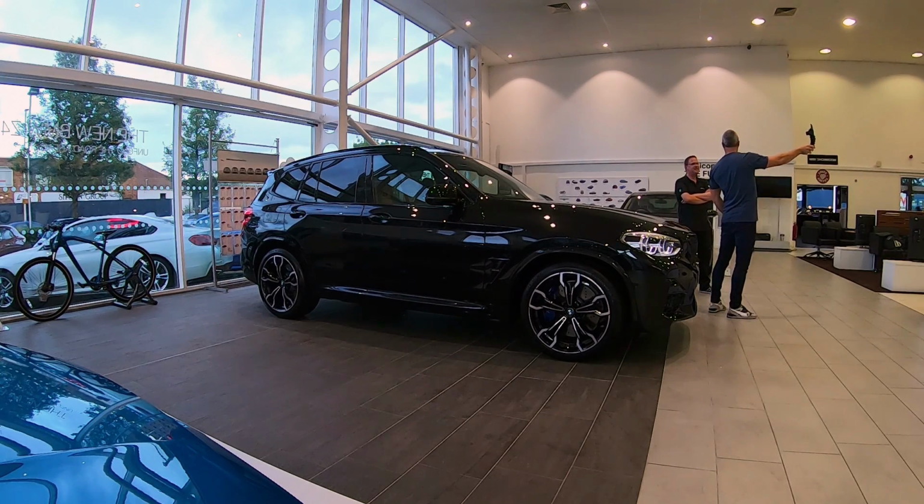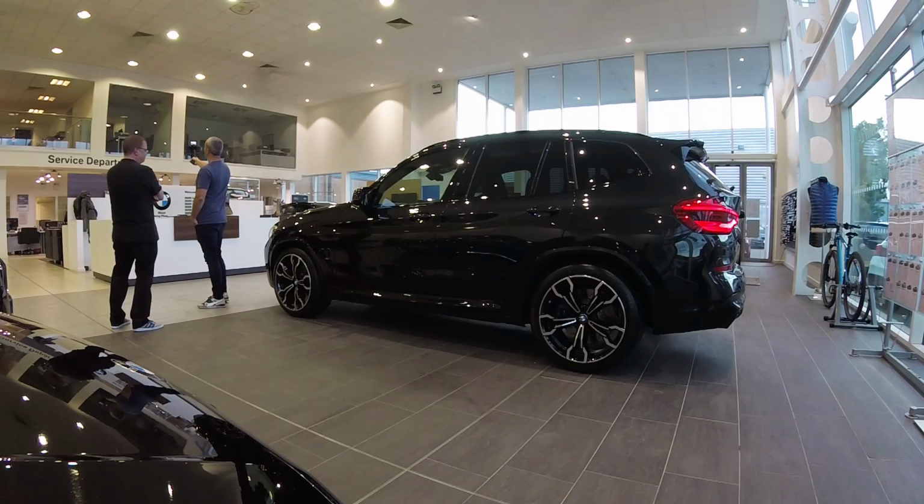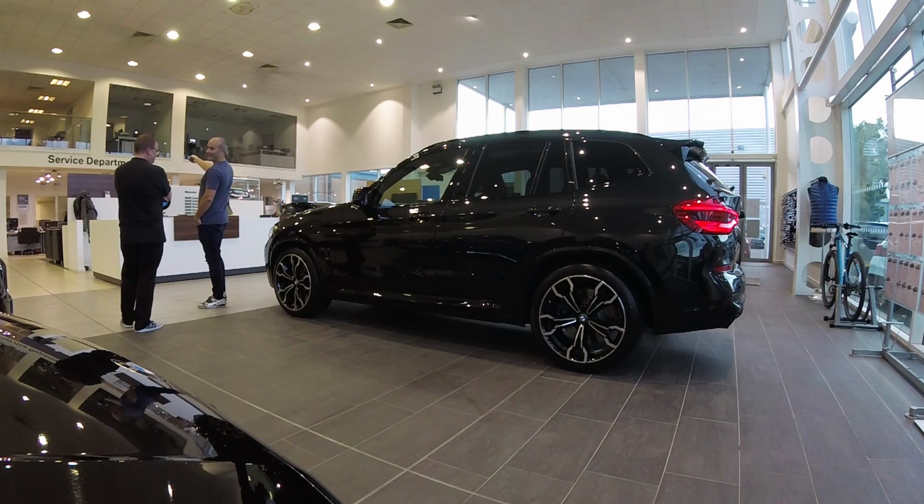For something as big as this, it's ludicrous. Mind-blowing. And 4.1 seconds, as we know, if that's a BMW figure, it's very conservative. So we're probably looking at something around 4 dead, or maybe sub 4 in the right conditions.